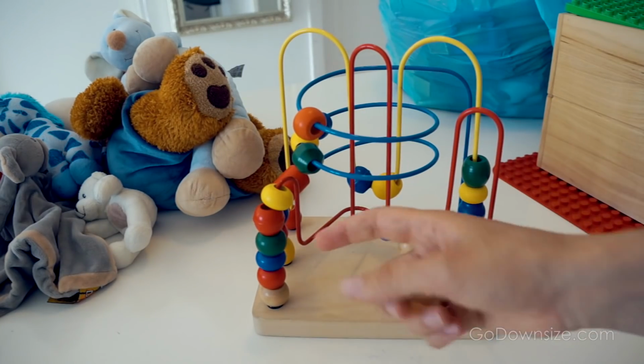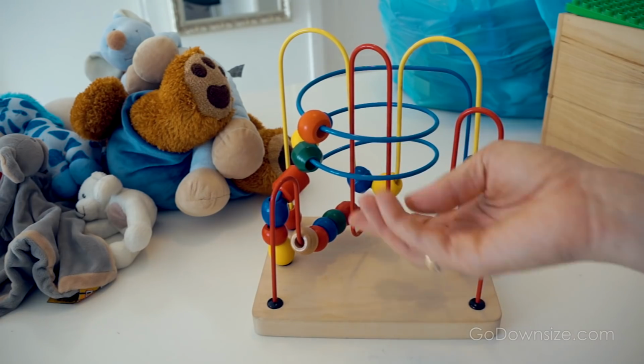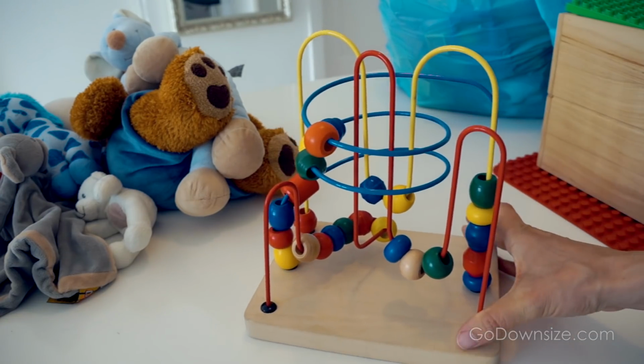This thing, he loves moving these little beads around. That is the biggest hit for a 1-year-old apparently, so this one stays.